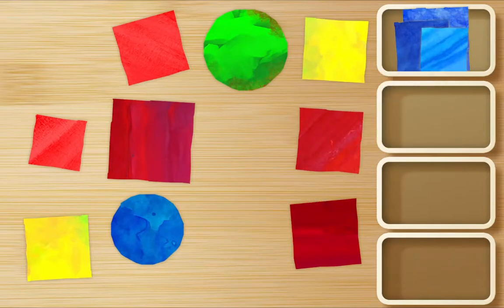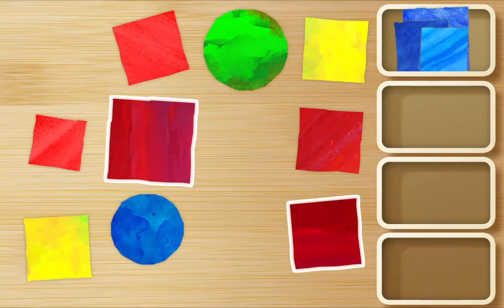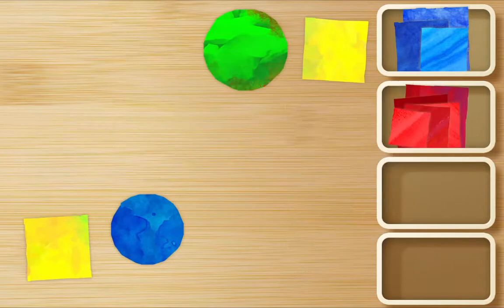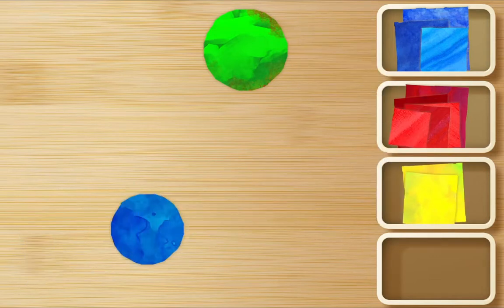Thank you, Monkey! Now let's gather all of the red squares. Okay! Here. Here. Here's one. Here. Oh, one here! Splendid! Should I look for yellow squares now, Miss Panda? That's a good idea! Okay! Here and here! Great! And what's left? Two circles!